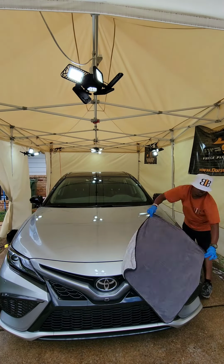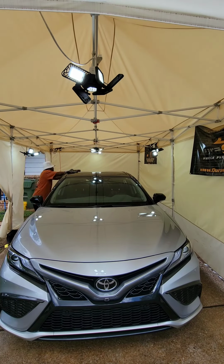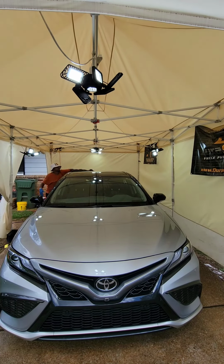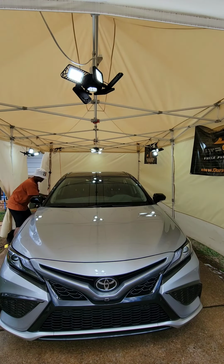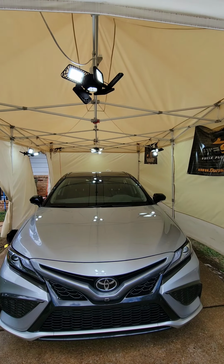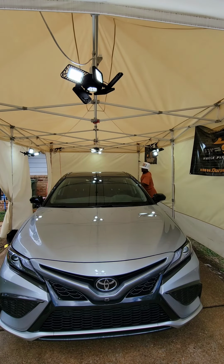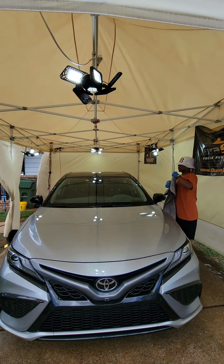I'm gonna do my clay bar dry. Sometimes I like to do it with the car still wet. It just depends on how the day's going, what the weather's like. Today I felt like it would be better to just dry it off with my big gauntlet towel. This thing is pretty amazing. Whatever I try to dry with it, I can still keep going when I'm done. It holds tons of water.